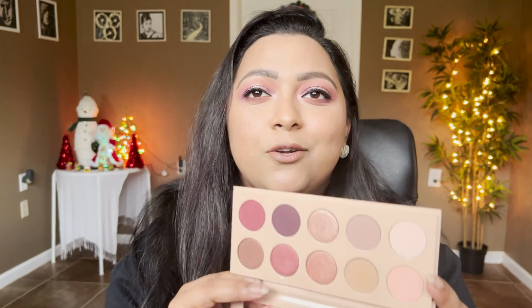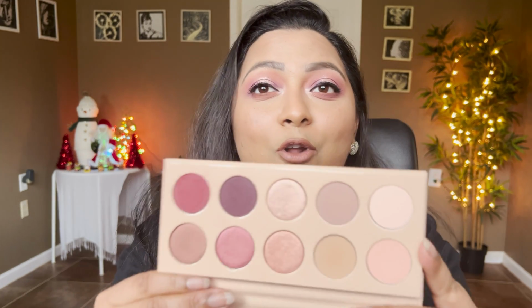From now onwards, 5-6 palettes are going to be the same color story. And that's only because I am not big into burgundy tones right now. There's nothing wrong with this palette. The shimmers are beautiful.